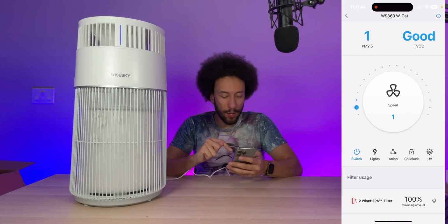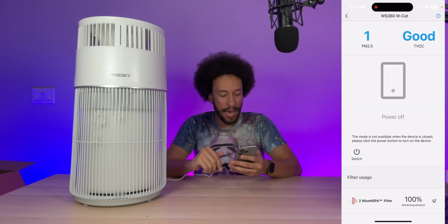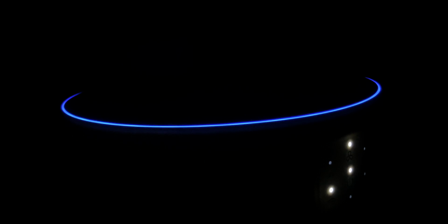Then right underneath of that, we do have our all-important switches. We have our power switch, so we can turn it off, just like that, or turn it back on. We have our lights button, so we can turn the lights on. And as you can see, we have a very subtle glow at the top, which looks very nice without being too bright. Nice and subtle.